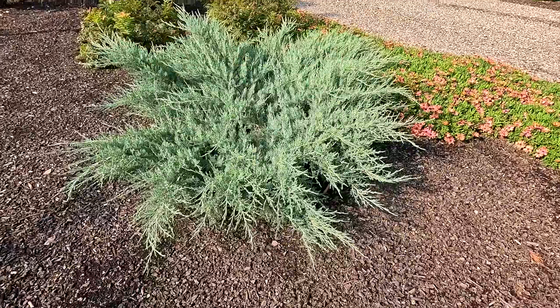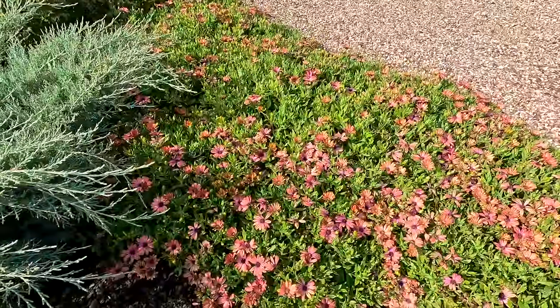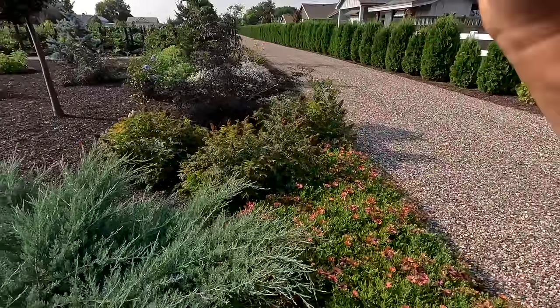Junipers are native to our area. They do really well. We've got some osteospermum. These are the Horizon Sunset. Sunset Horizon? Huh. Mr. Mustard Spirea, and so on and so forth. I mean, we could just go on forever.